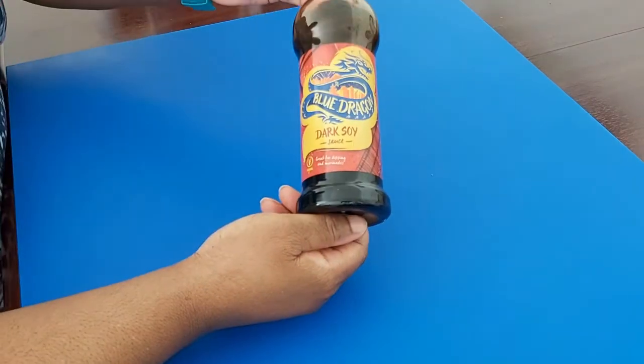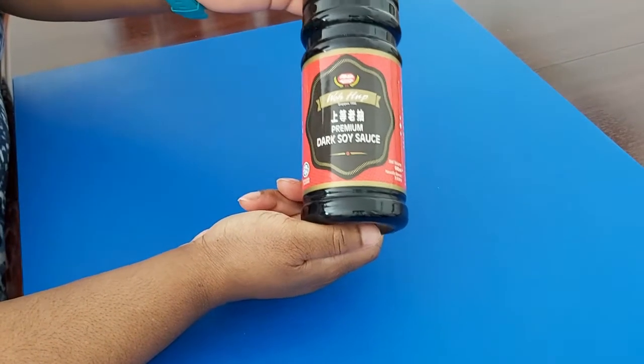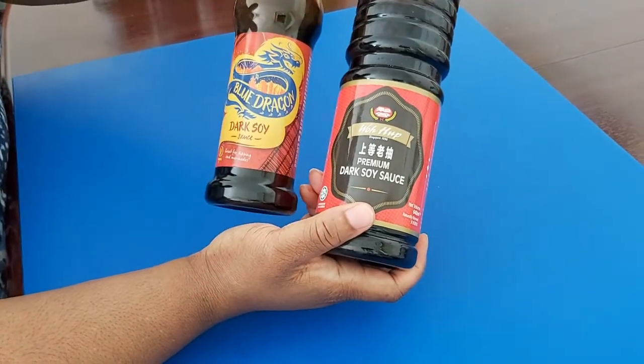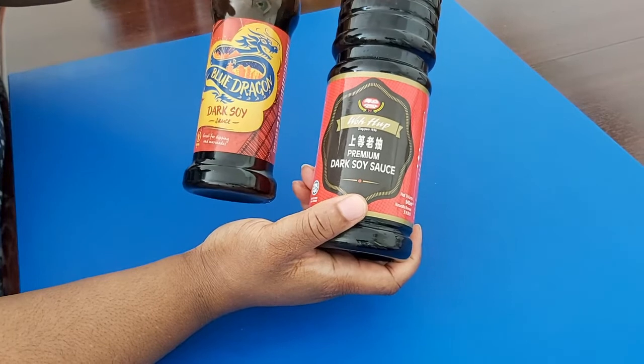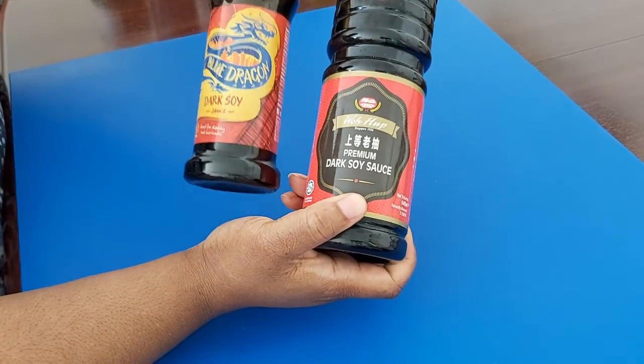So on to my Asian inspired pantry essentials. I've got dark soy sauce. I've got two different types of dark soy sauce. This one is slightly thicker than this one, so when a dish needs to be quite rich in flavour, I'll use this one, and when not so much, I'll use this one.